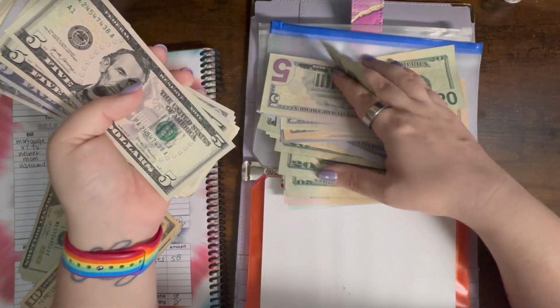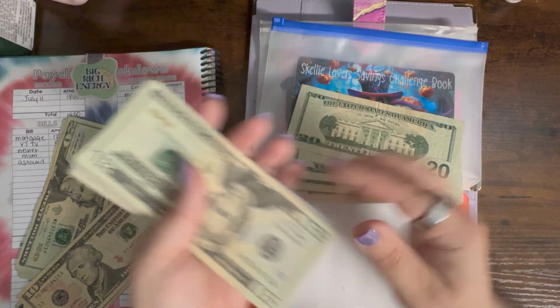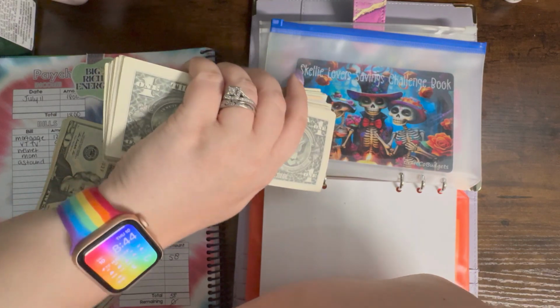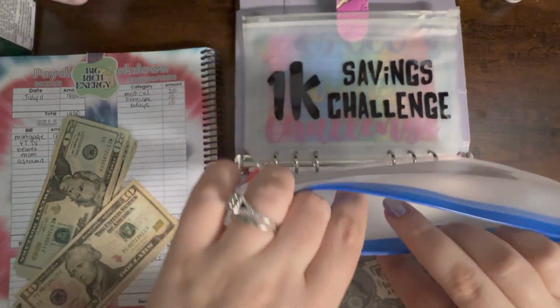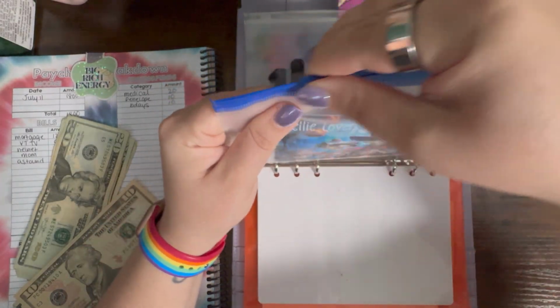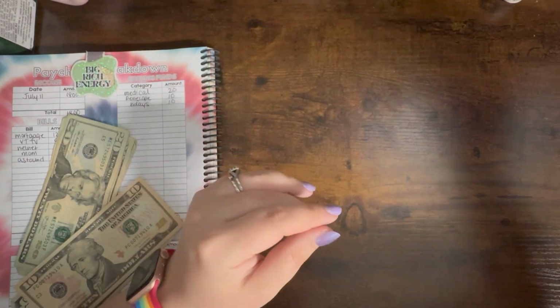Yeah, the change is getting low here, so not sure what I'm gonna do about that, but hopefully it'll all work out. It always does. But again, this change is getting low, so I guess we'll just have to kind of wait and see. Okay, let's put this away and go back to what we were doing.